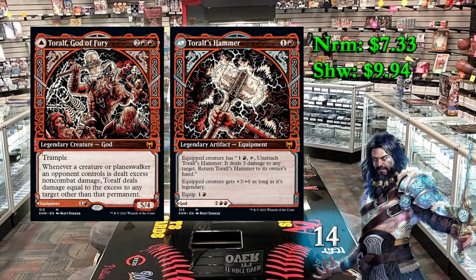Torolf, God of Fury. So the showcase is $9.94. The regular version, $7.33. This card's got a little bit of hype around it. The excess combat damage can make for some really fun combos and what have you. So being at $7.33, it's probably around where it should be.